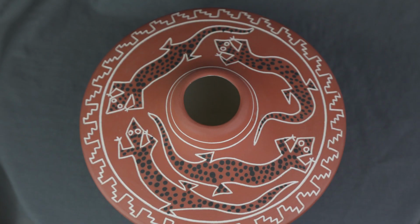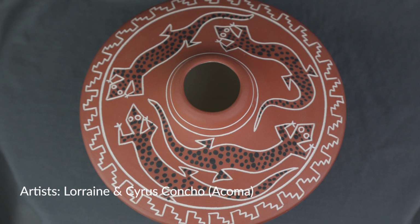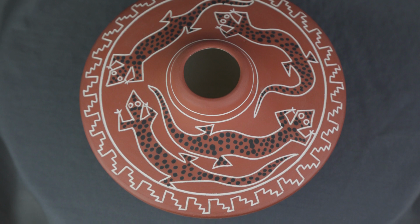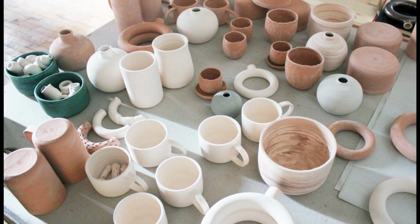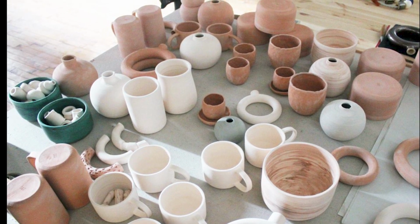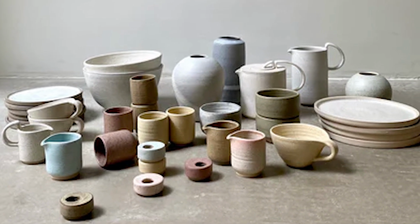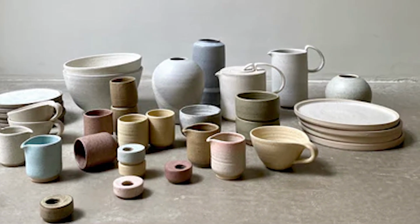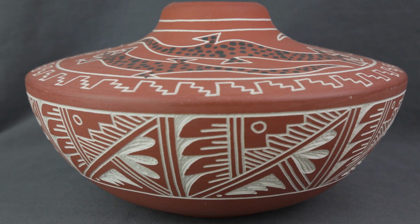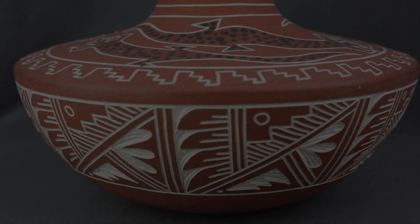This vessel with 4 salamanders was painted and etched by Lorraine and Cyrus Concho, also of Acoma. Their greenware form with a flat shoulder is the perfect place to showcase the salamanders. Greenware is different from the traditional hand-formed vessels. These are prefabricated forms into which clay is poured, leaving a ready-made vessel waiting to be hand-painted. And in this case, designs are carefully etched by hand. What one sees are step, feather, and bird motifs around the body.